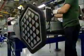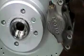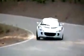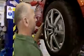Sharp communicative steering. Quick throttle response. Lightweight aluminum disc brakes, efficient aerodynamics, and the excellent grip attained with the custom-designed Yokohama tires all contribute to the award-winning ride and handling.